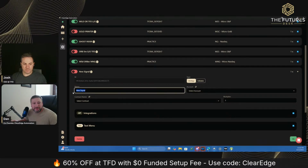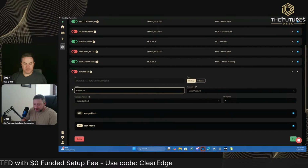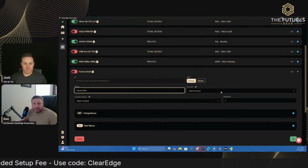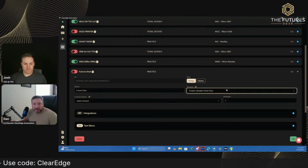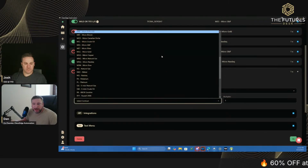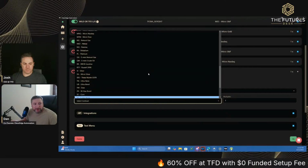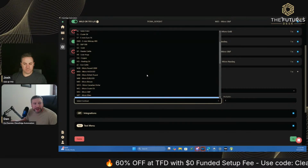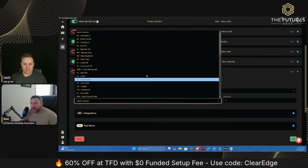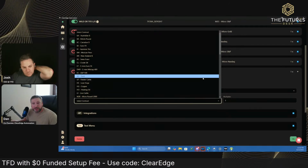So we could call this anything we want. Futures desk, let's call it that. Pick an account, let's put it on the practice account. Then you just go right here and you can pick any contract you want to trade. Pretty much every futures contract offered on your platform, offered through Project X, is here.